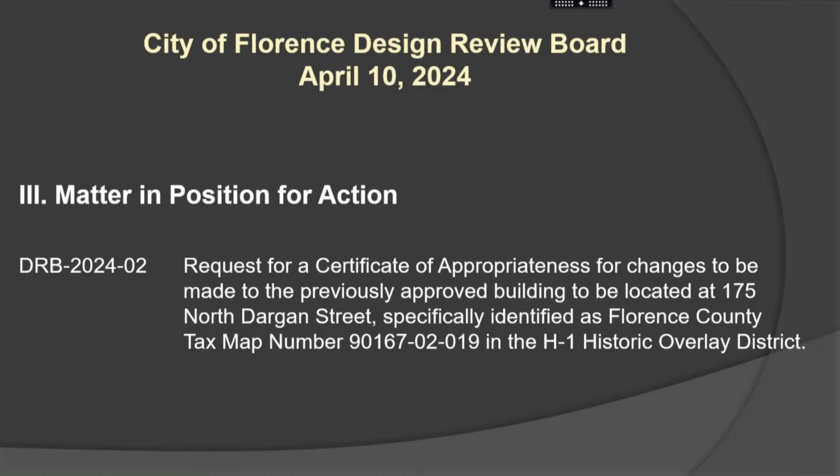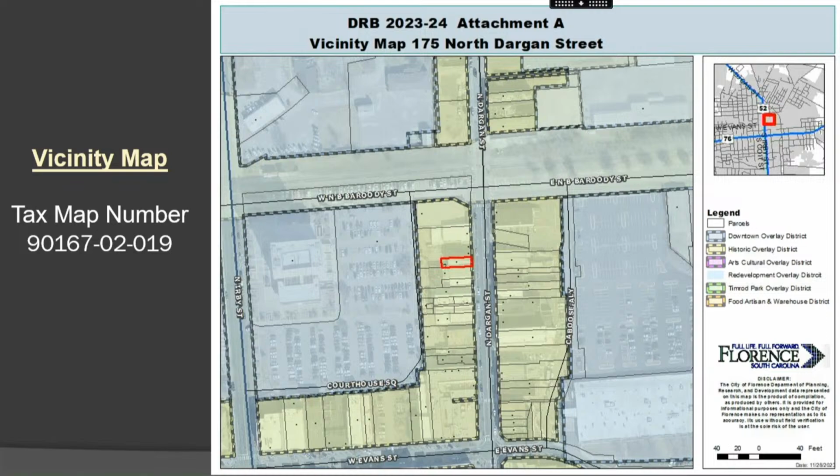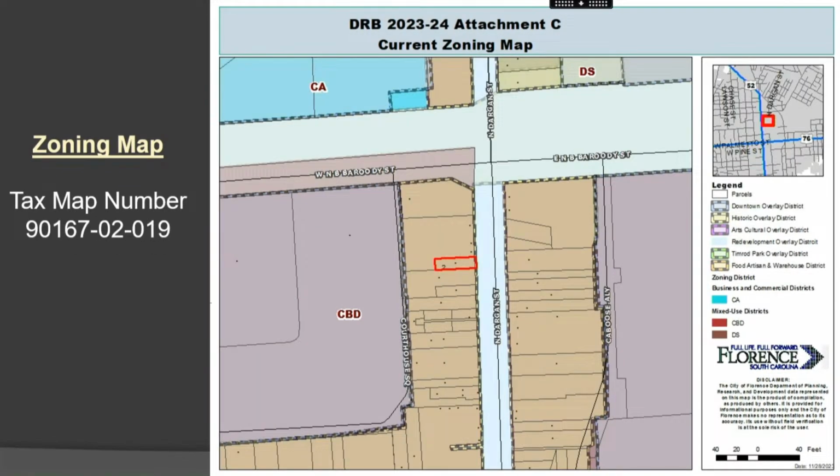It's a request for a certificate of appropriateness for changes to be made to the previously approved building to be located at 175 North Dargan Street, specifically identified as Florence County Tax Map number 90167-02-019 and H1 historic, to change some design elements of the facade. So this is the vicinity map, 175 North Dargan Street. It is in the historic overlay district, and it is in the central business district.